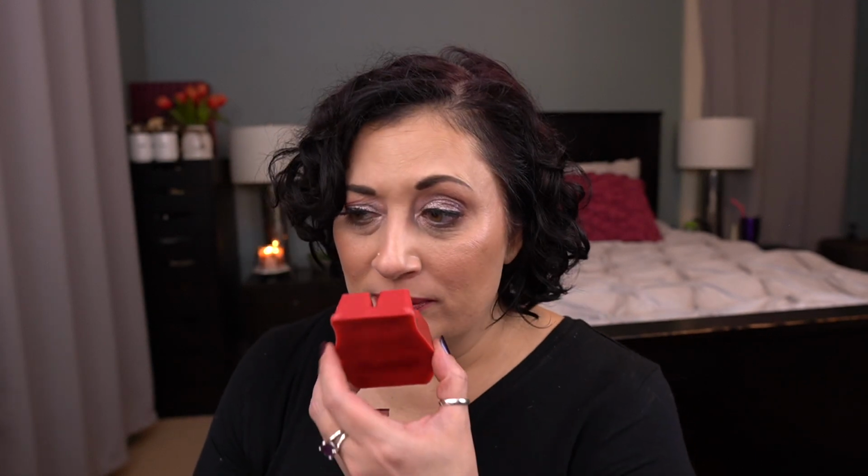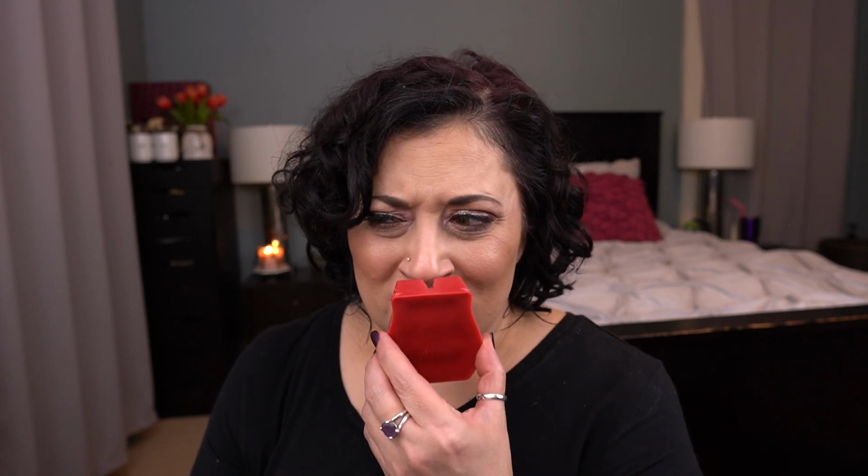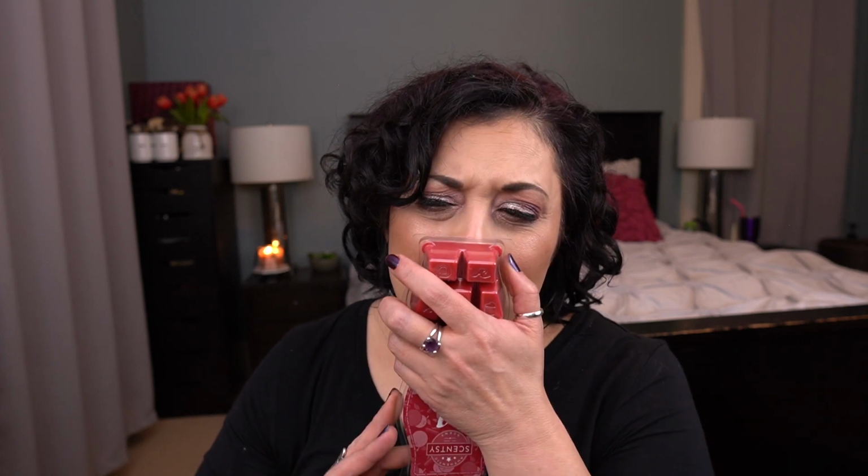I don't know if I like that. It smells... Okay, I smell the orange and I smell the cinnamon, but it's not like a red hot cinnamon, which is good. I don't know if the three together are good. I mean, I guess I smell the apple, but yeah, I don't love the way those three scents come together.